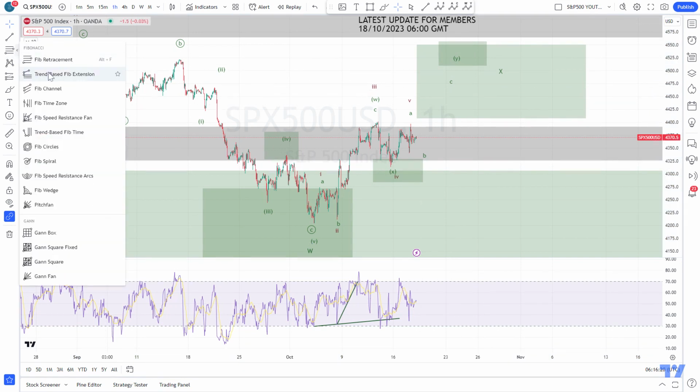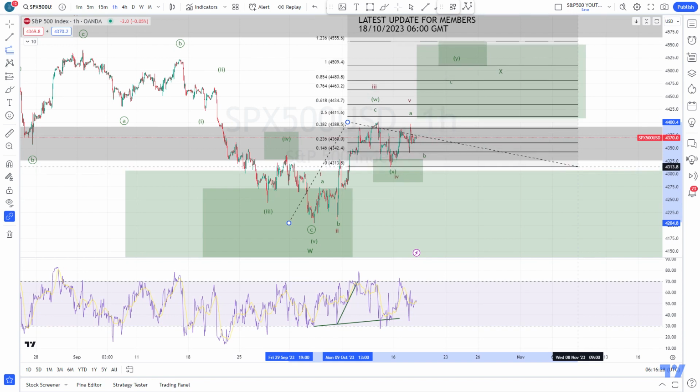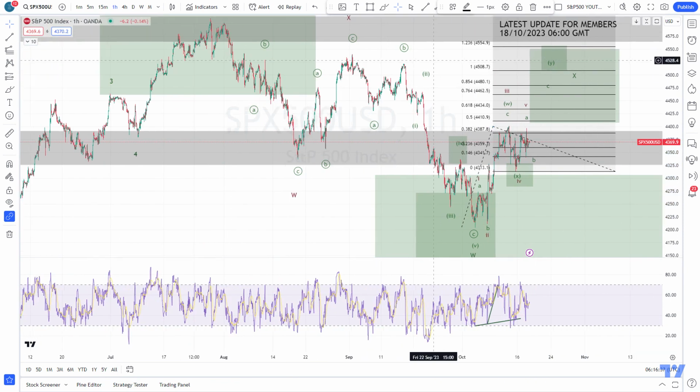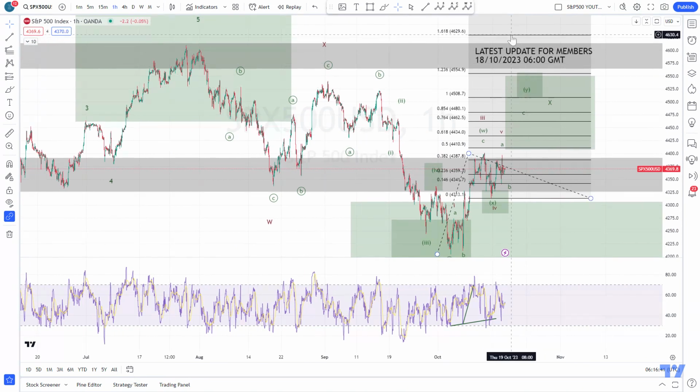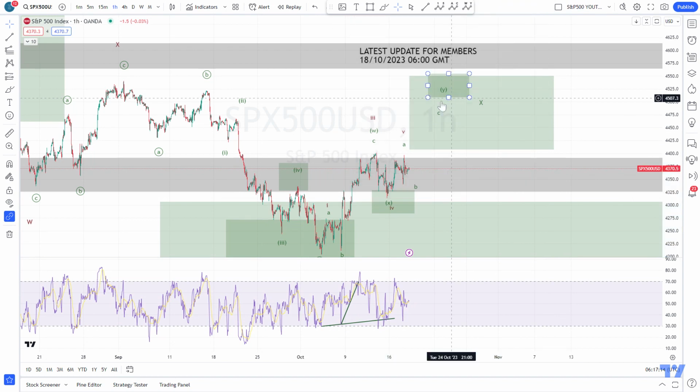So if we project the target area, we take the length of the wave W, the length of the wave X, and then the area between the 1 and the 1.618 fib extension is our target area. But the 1.618 fib extension goes beyond our high right here, so that would not be possible. Of course it is possible, but then we are in another scenario. In this scenario it would not be possible, so therefore I prefer to put the target area right here between the 1 and the 1.236 fib extension, which also nicely coincides with the wave X area. However, it's not assured that we will go there. Like I told you, it can be enough just to take out this high here. This is the minimum condition.